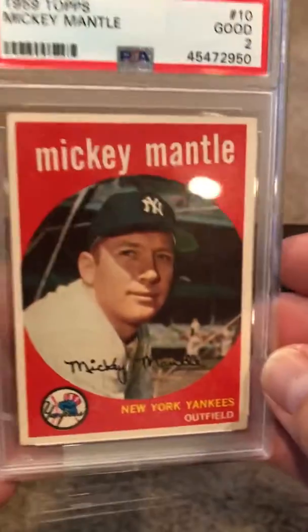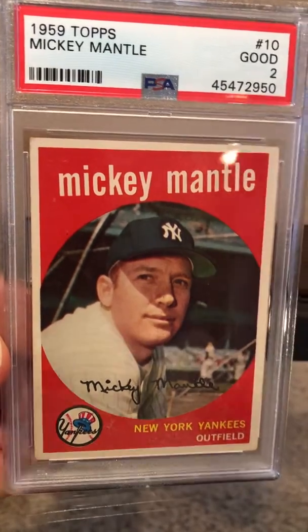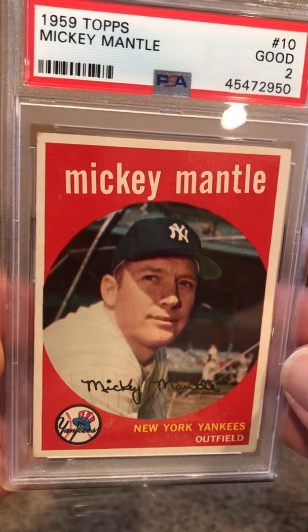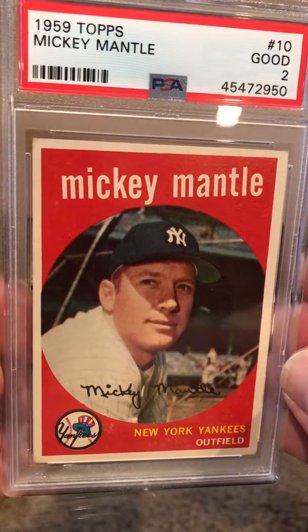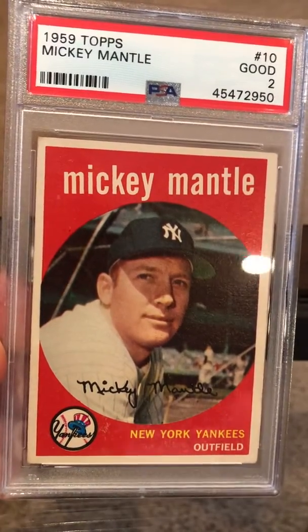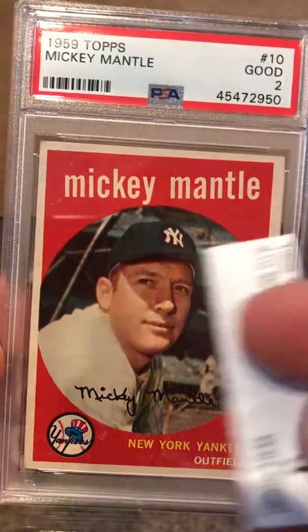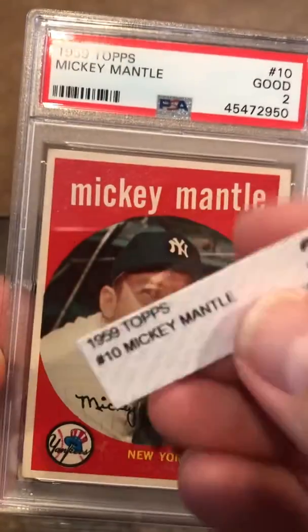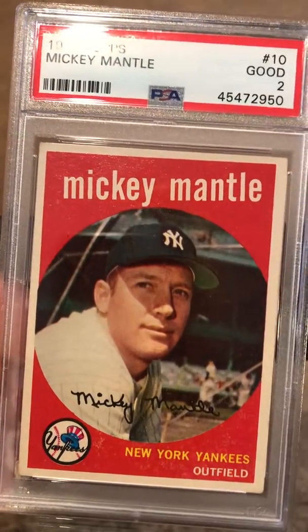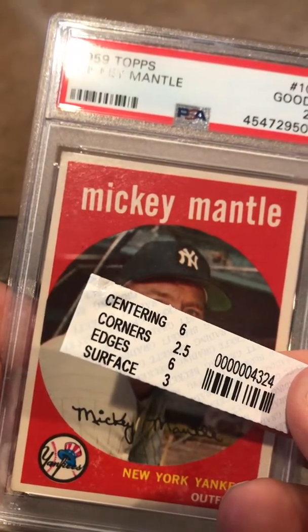Okay, here's, yeah, do this one next. So this is the Mantle. I've had this for a long time. My dad got this for me when I graduated college in 1990. So I've had this in my possession a long time. And this is a really old one, so I'll kind of show you that. So it was a 3. And it even had the subgrades on it. So that just shows you how old it is.